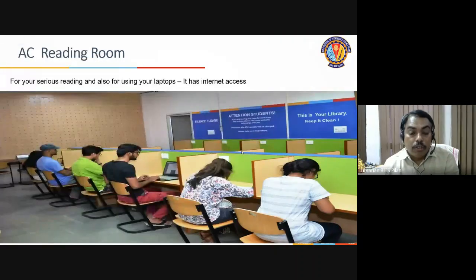So here one more, when you enter the lobby area, on the right hand side, you will find these AC carrels where, for serious reading, all of them have a power plug as well as a net port, that is LAN ports are there. So please bring a LAN cable whenever you want to use LAN ports. Otherwise Wi-Fi is enabled here. So you will find enabled Wi-Fi. And if you still want to use the LAN port, please bring the LAN cord and use them.